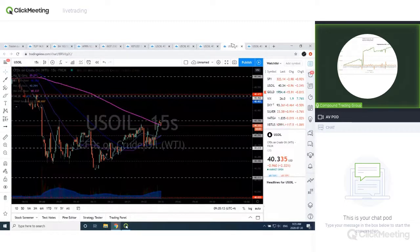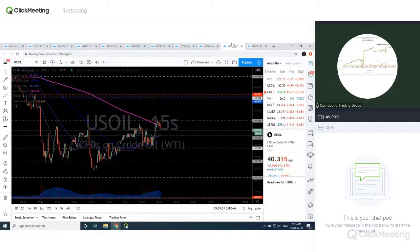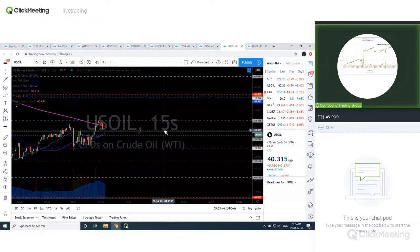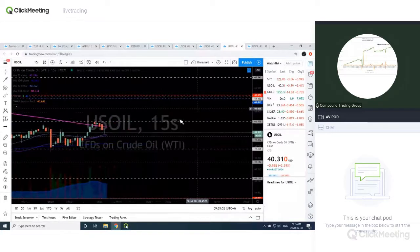4031.6 holds. If it doesn't, those micros will probably sell off. That's where they were buying. So that's it right there. They just touched it. So they're at it right now. So that's their micros pivot. Right there, yeah. So you see how they're pivoting around it? So that's the decision.